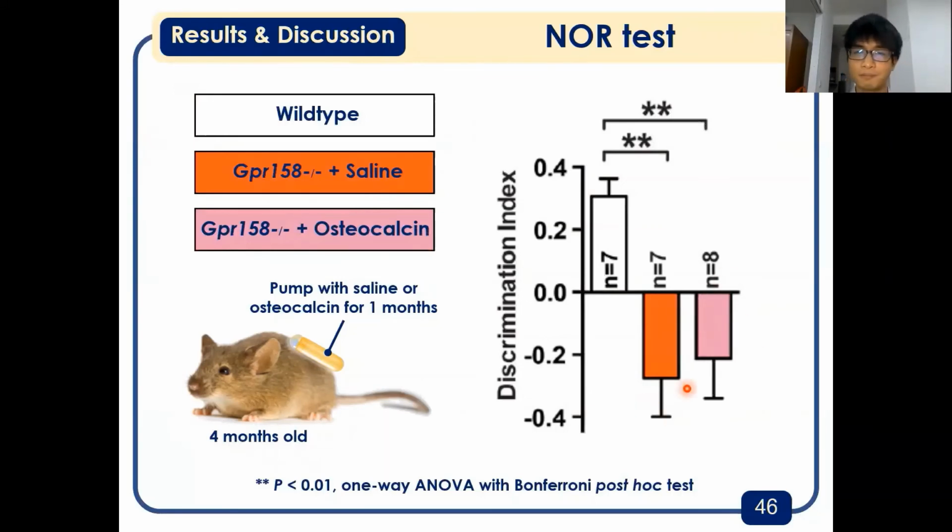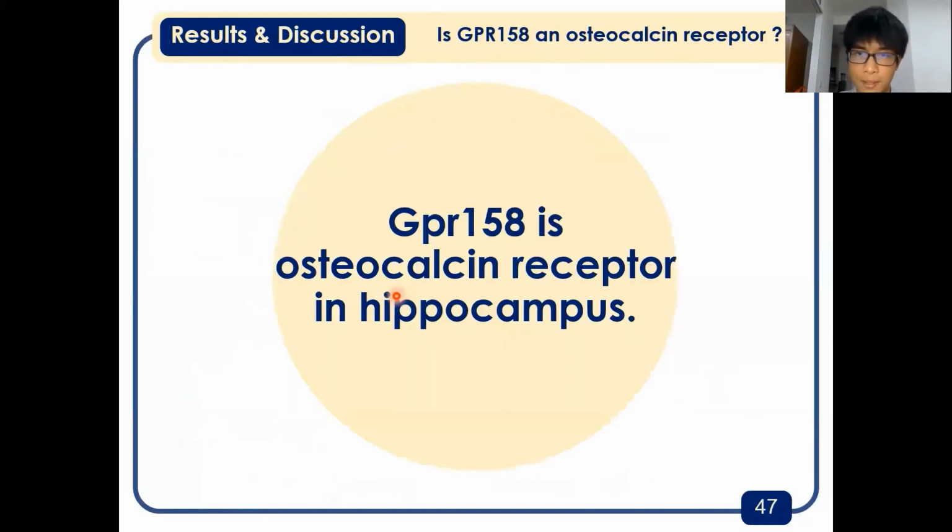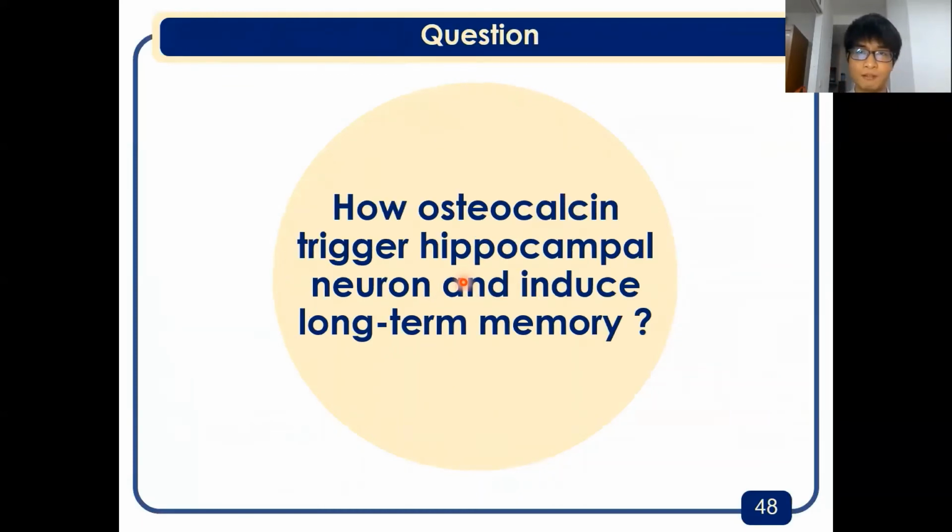So it means that Gpr158 is very important to respond to osteocalcin. And yes, researchers can confirm that Gpr158 is an osteocalcin receptor in hippocampus. The last question of this research is how osteocalcin triggers hippocampal neuron and induce long-term memory in the molecular level.